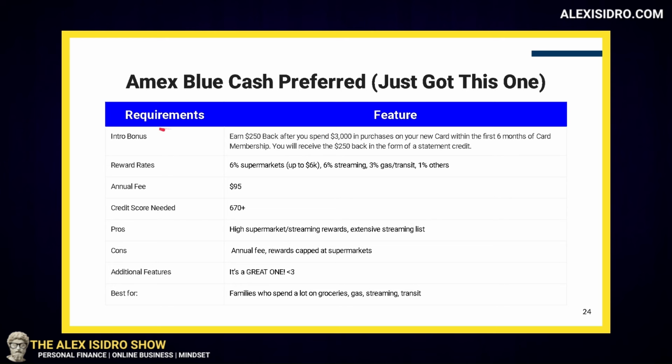And these features over here, not requirements, but features. Look at the intro bonus: $250 back after you spend $3,000 in purchases on your card in the first 6 months. So the threshold is a little bit higher than the ones that we've seen so far. You will receive $250 back in the form of a statement credit.